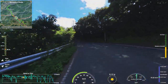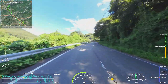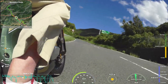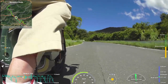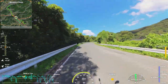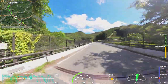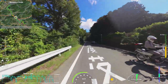This is called Heartbreak Ridge, local bike people call it this. I don't know why. I suppose if you're coming down the other way, you've got a good chance of crashing, so your bike gets broken, so your heart's broken. The Heartbreak Ridge. I have no idea. We know how they go with this. It's funny.